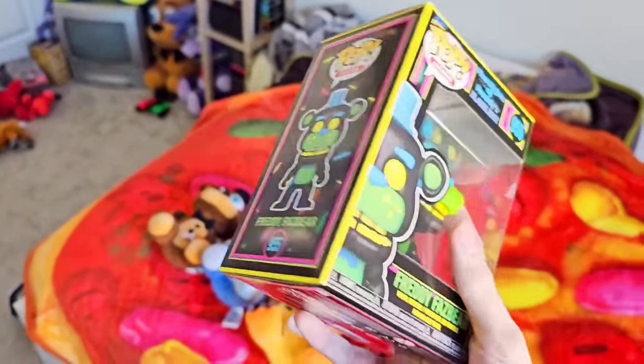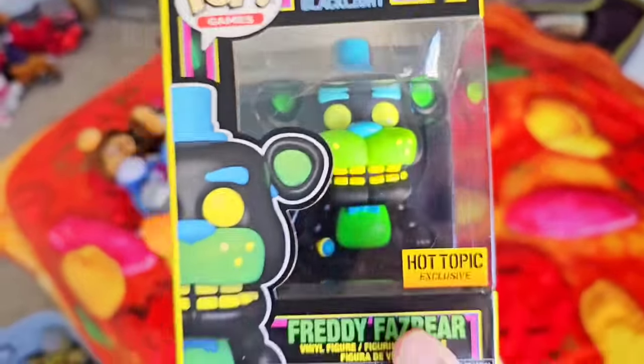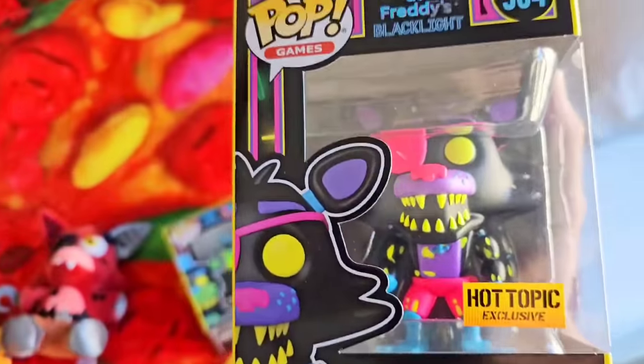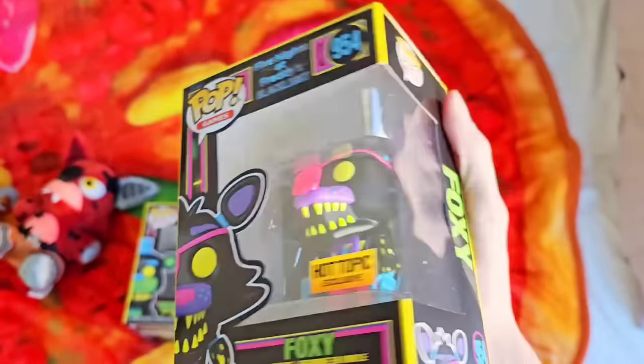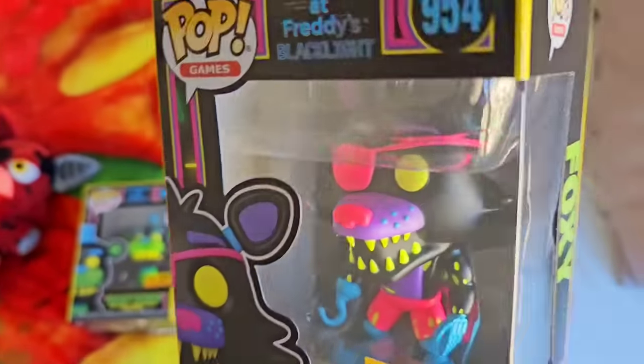The box looks really cool. I won't lie, the box looks super cool. I really like that Hot Topic exclusive. Super cool Blacklight Freddy. There were only two Blacklight Pops made, Blacklight Freddy and Blacklight Foxy. Again, a really nice looking box, and I do like the figures more than the original Blacklights. Super cool Hot Topic exclusive sticker. Yeah, I really like these. There's only two of them, but I honestly wouldn't mind if they made more of them. I've grown to like these.